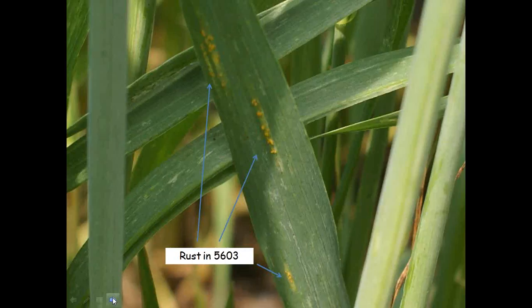It's kind of surprising to see the amount of rust that I have been seeing so far this year in some of the varieties. Last week the picture was of Glenn wheat, and we found it in Glenn wheat, and now this was in two separate fields. We found this one in the western side of the province here.